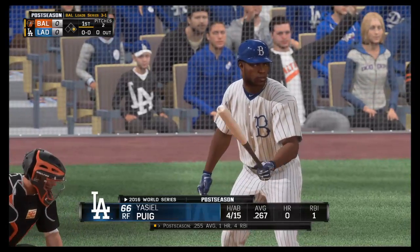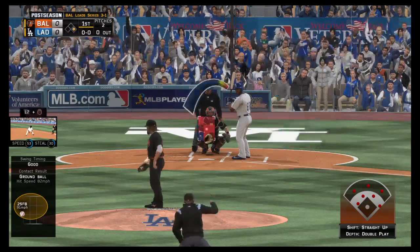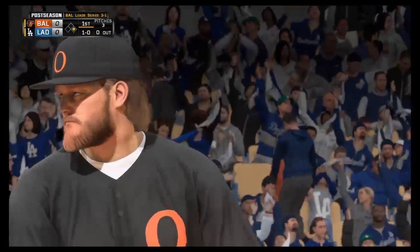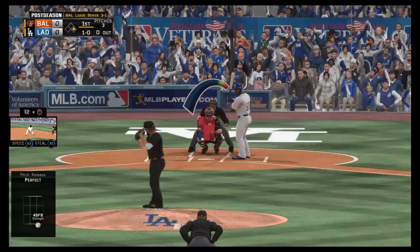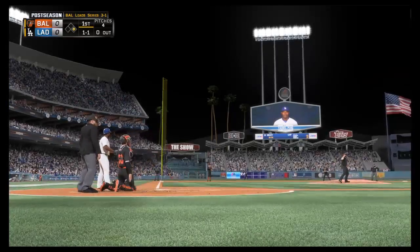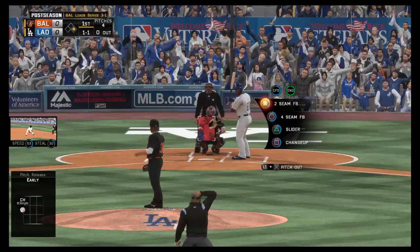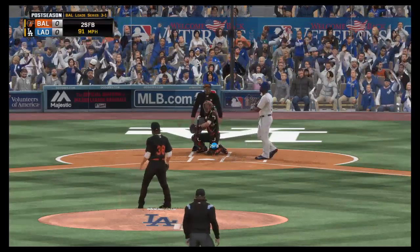Striding into the box, Yasiel Puig. He'll get to take his first cuts here. The fastball here as he'll take a look at ball 1, 1-0. Nobody out, runner on first. One and one, here it comes. No offer on that one. 2 balls and a strike.